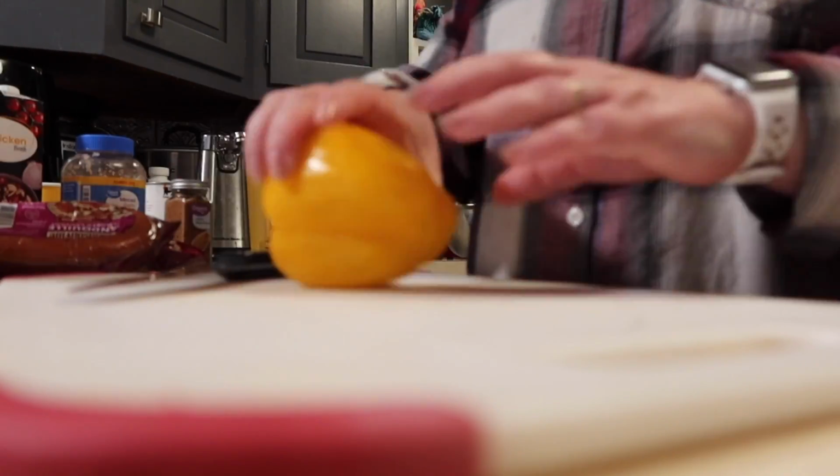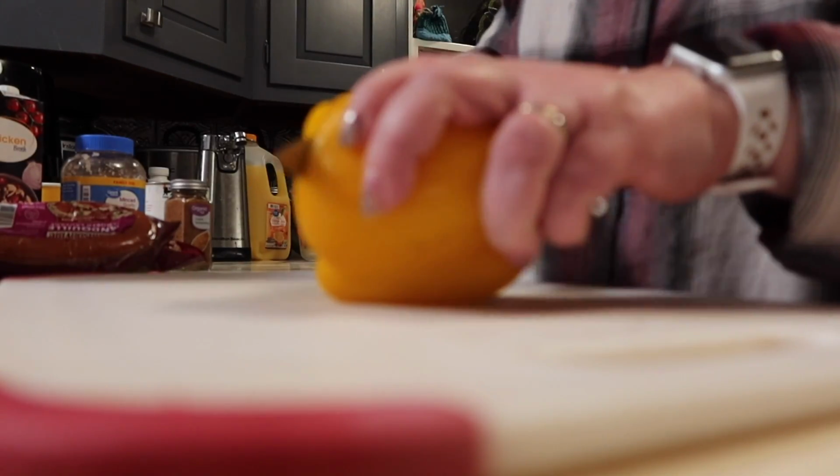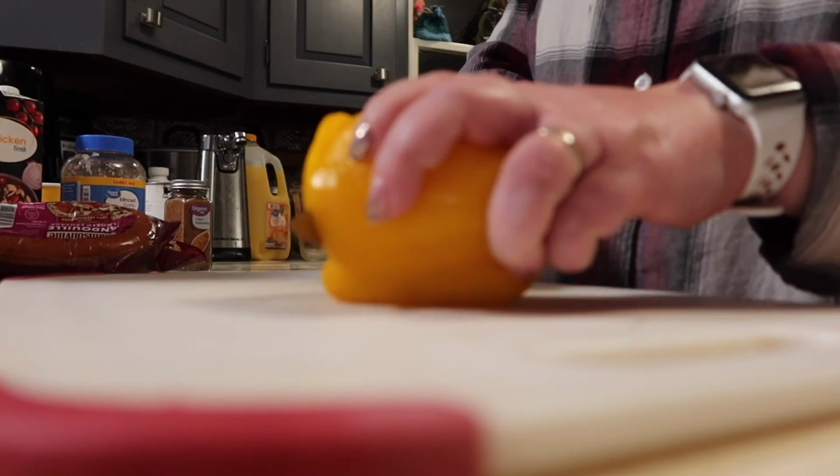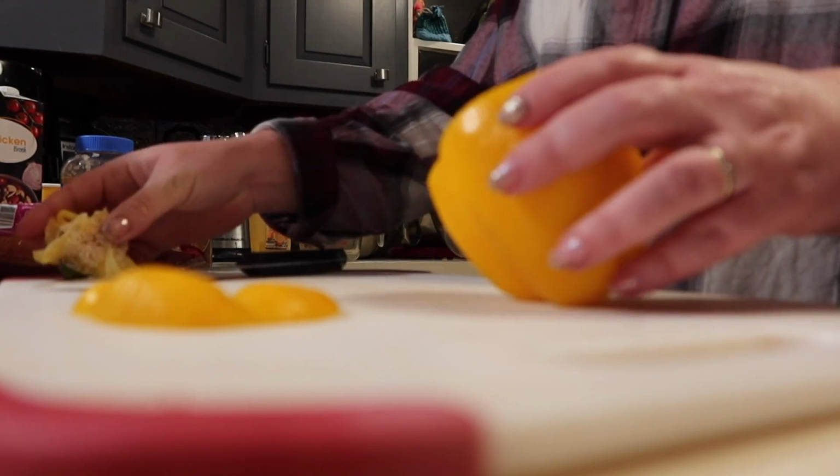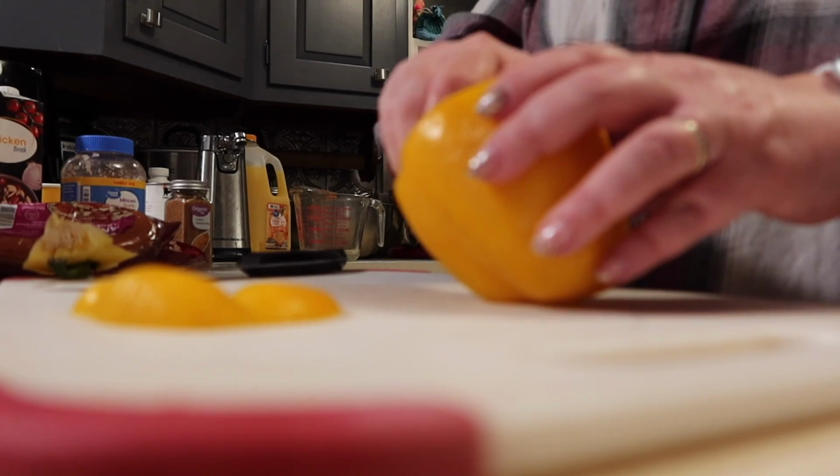Now I'm going to work on getting my vegetables and sausage ready, and we're going to cook those in some olive oil in a skillet. I guess in it or on it. Any way we can get to it, right?